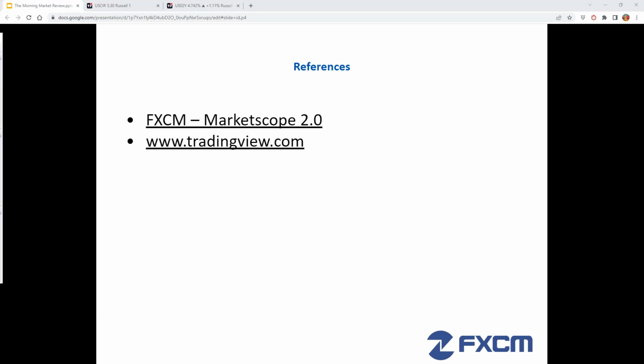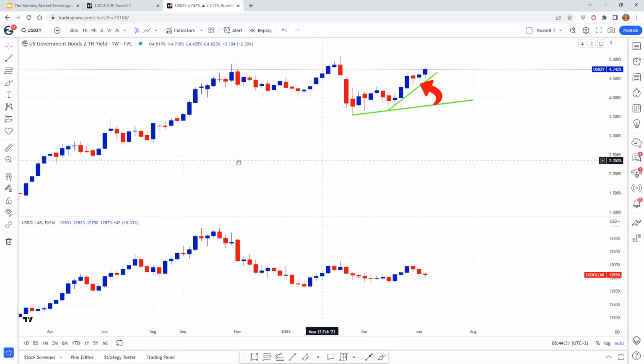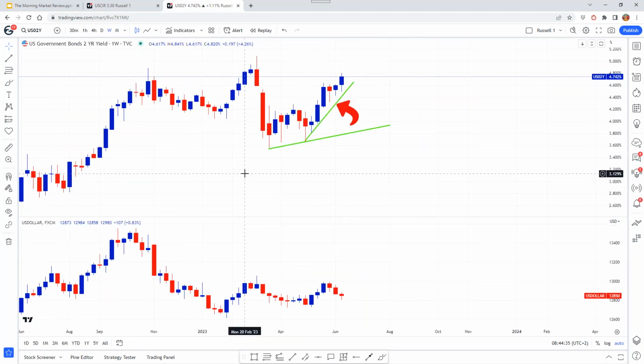And what we'll do is we'll take a look at Trading View first. There's a few things on Trading View, I think, just to monitor. The first thing would be the 2-year yield. The Federal Reserve held rates yesterday. I think that was pretty much in line with what we all thought.